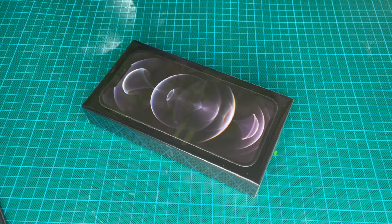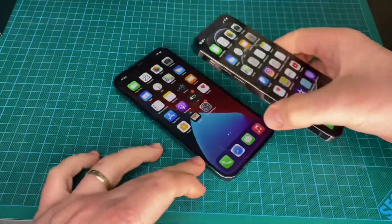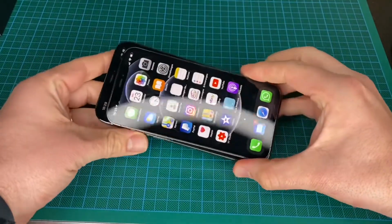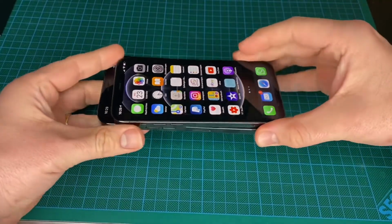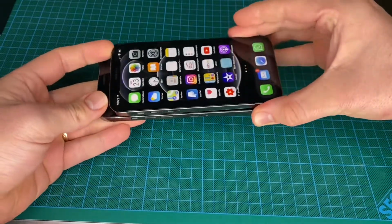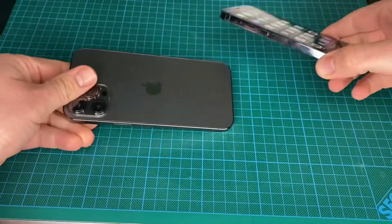Let's have a look what this thing can do for us. Yeah, less bezel, more screen. The iPhone 12 Pro Max is 6.7 inches large with a Super Retina XDR display. You can see the iPhone 12 Pro versus the 12 Pro Max. That's another dimension. Wow.